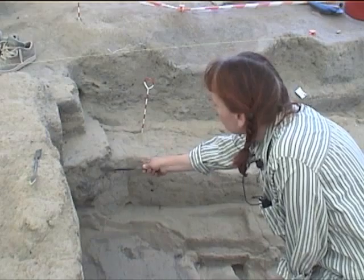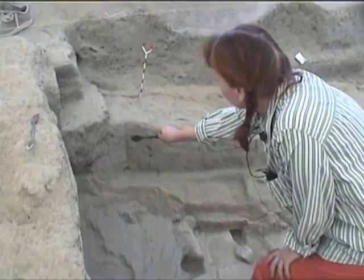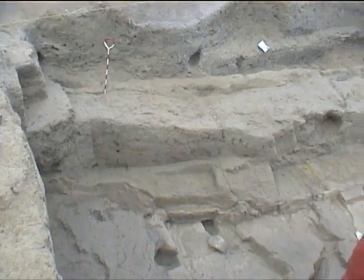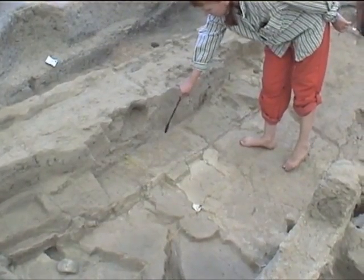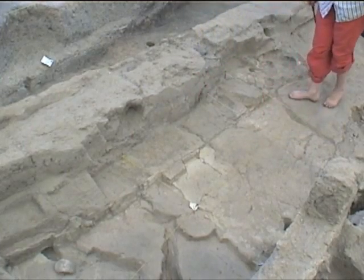Now this late west wall goes obviously all the way from this corner, but we don't see it at the moment completely clearly because it's not cleaned out well, but it will be later. It goes all the way to the northern corner of the building. And in this part of the building, it is obviously sitting on top of this earlier floor, wall.